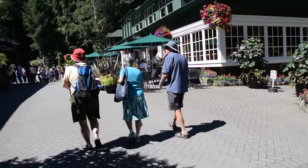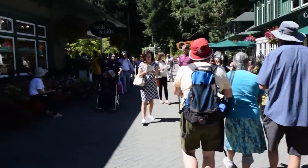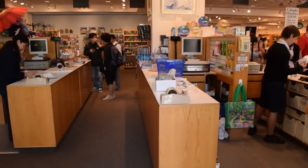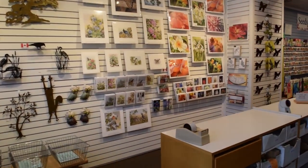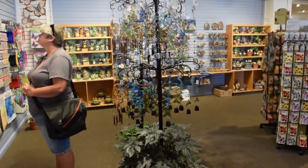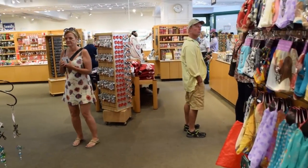And as I come up on the entrance, you can see there's a coffee shop if you want to sit and have a nice coffee either before you go through the gardens or after coming out of the gardens. And then off to the left, they actually have seeds and gifts. So I always like to walk through the gift store. You can see they've got all types of wonderful things. I'm sure Mercedes, watching this back in Fort Myers, would just absolutely love to be here. She loves flowers.